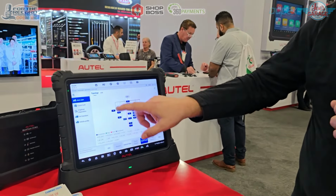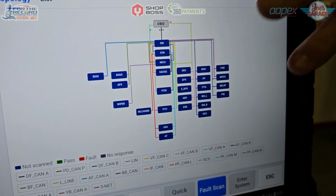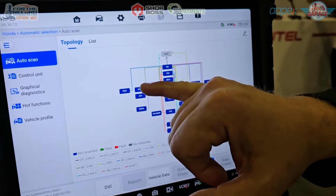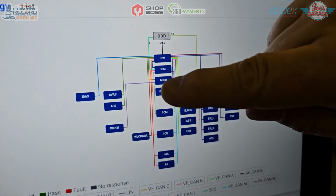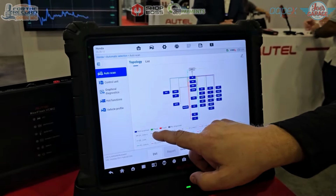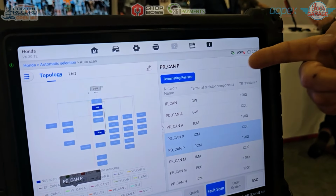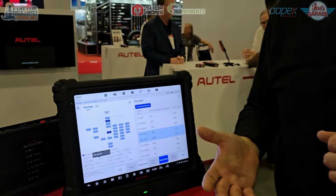Give me an example of something you saw that you love. Well, one is the topology map, which is only a few years old. This gives us a map of the network, showing all the modules on that network, and what network they're talking on. Now they've gone a step further: we can pick a network and click on that button, and it tells us the terminating resistor values that are live right now. Granted, we know what they should be on a CAN network, but this is proving that it's right.